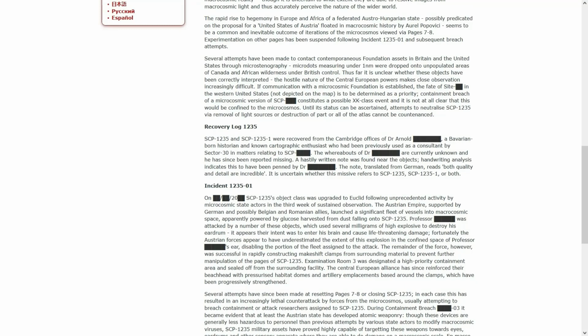Several attempts have been made to contact contemporaneous Foundation assets in Britain and the United States through microstenography. Microdots measuring under 1 nanometer were dropped onto unpopulated areas of Canada and African wilderness under British control. Thus far, it is unclear whether these objects have been correctly interpreted. The hostile nature of the Central European powers makes close observation increasingly difficult.